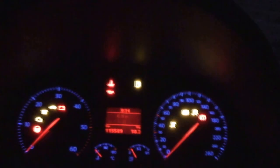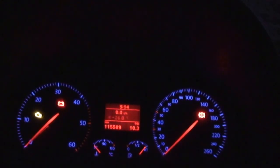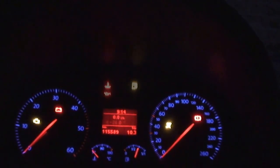Right. The car says minus 26, but the service says it's minus 27. I hope it starts.